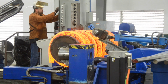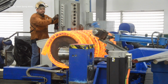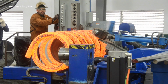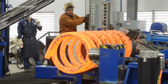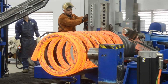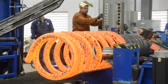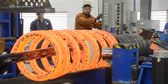Dimensional tolerances are held within plus or minus 0.05 millimeters. Final quality checks include hardness validation and non-destructive evaluation such as ultrasonic inspection to ensure structural integrity. Technicians are responsible for operating CNC systems, monitoring heat treatment, and overseeing quality control. The manufacturing space is divided into dedicated zones for heating, forming, and finishing to optimize safety and efficiency. This controlled process results in durable, high-performance springs capable of meeting the demanding conditions of subsea oil and gas operations.